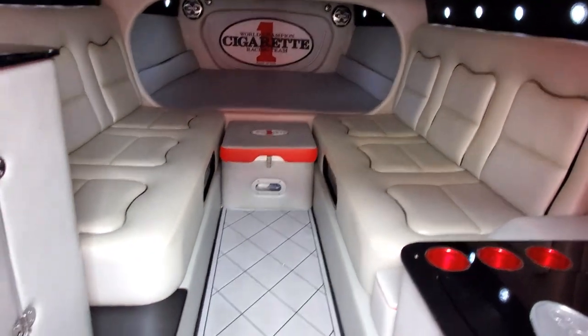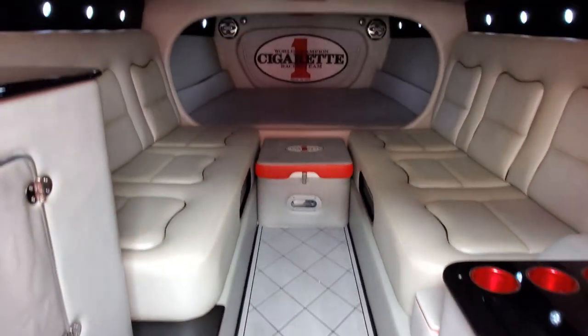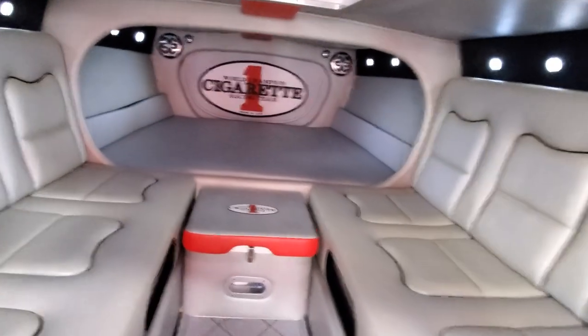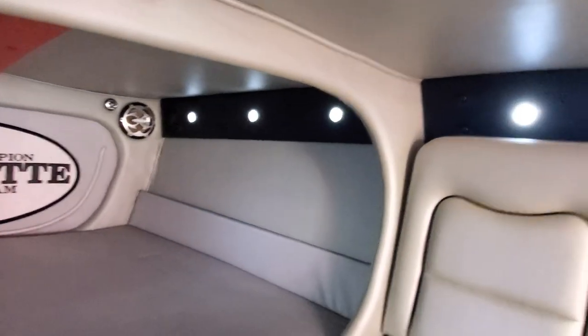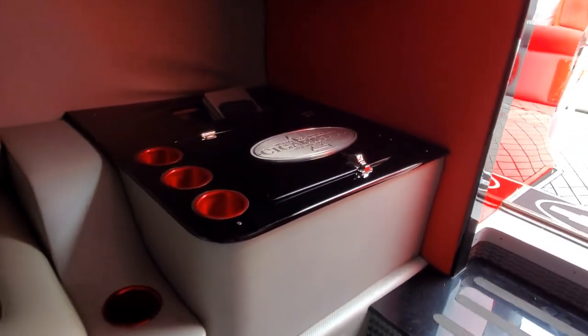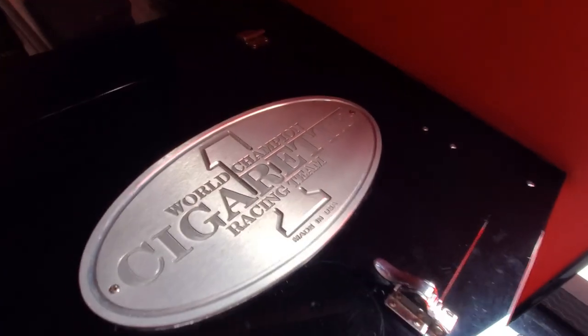Got a salon seating area, some more of that matching C deck. There is a spot for a porta potty. This one's been used for storage. V-berth sleeper up front. Accent lighting. Do have an integral cooler compartment. Got some more of those billet accents. Beautiful.